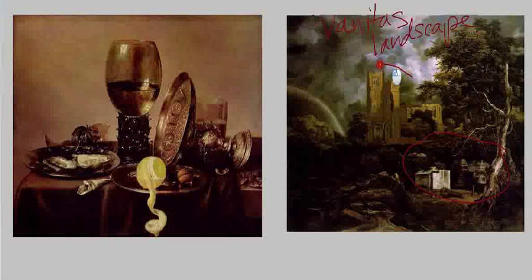We have this church in ruins, and we have things in ruins on this tabletop. This glass right here is broken, for example. And even the fact that this lemon is halfway peeled and cut open. It's not in its pristine whole form anymore. Even if you look over here, there's walnut shells, so a nut has been broken into. We have oysters that are open on the tray. All of these things will perish, just as human beings will inevitably perish.